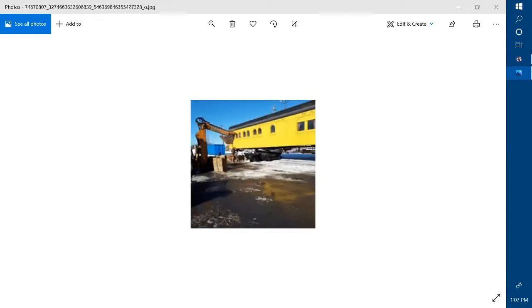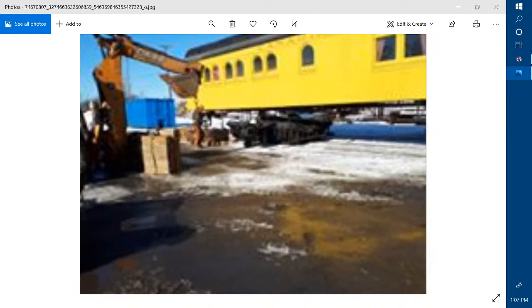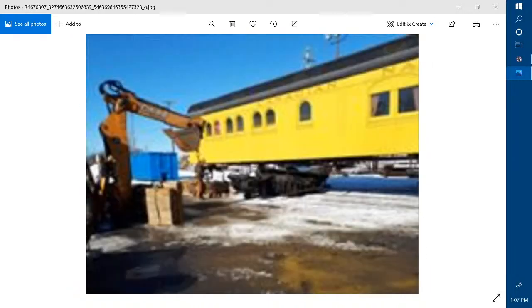You see here we have the front loader, or not front loader. What they did is we used this to lift up the yellow, the main part of it, and then it was put on the wheels that had been transported already.